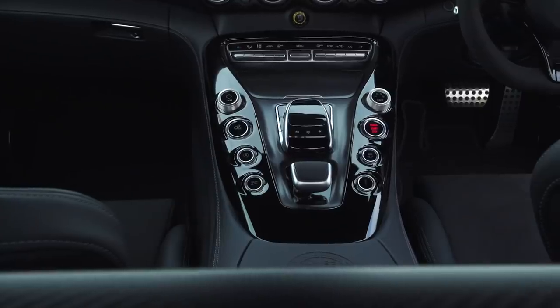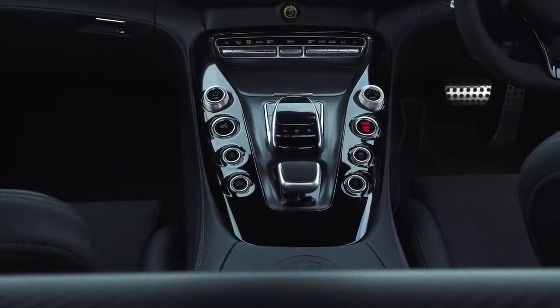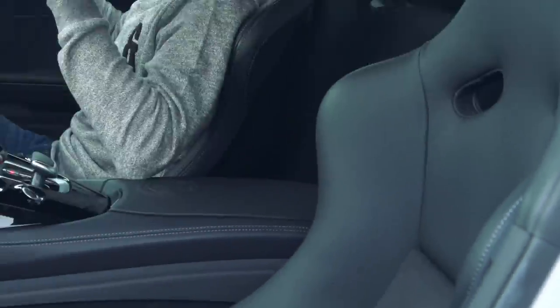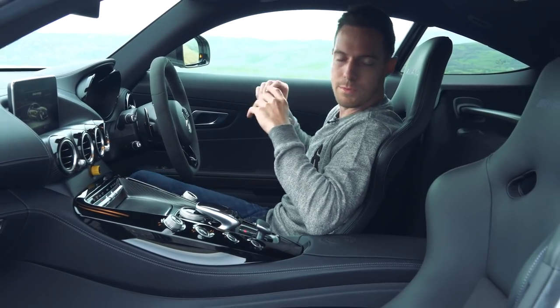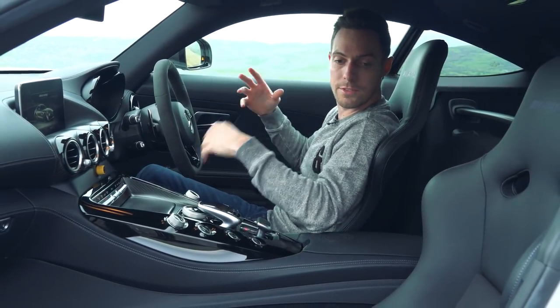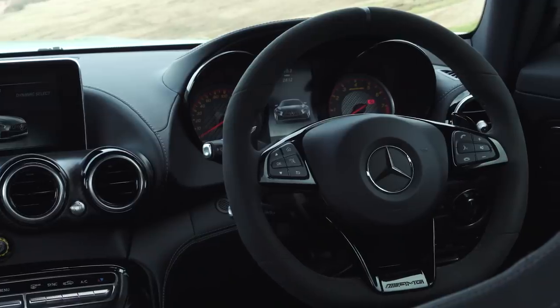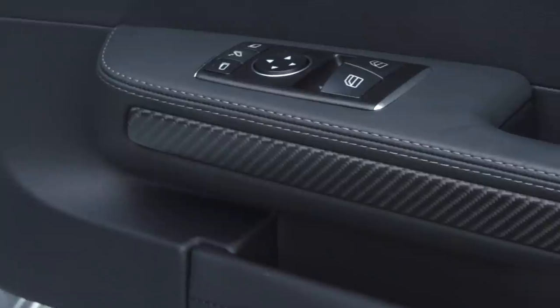These two banks of four buttons are supposed to look like a V8 engine. Is that classy or not? I don't know. This car, the GT R, has got these fixed-back bucket seats, which are really, really comfortable. I think they're more comfortable than the standard chairs in other GT Rs. And of course, they're really supportive as well. It's a really, really cool driving environment, this.